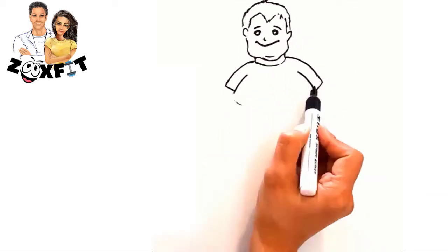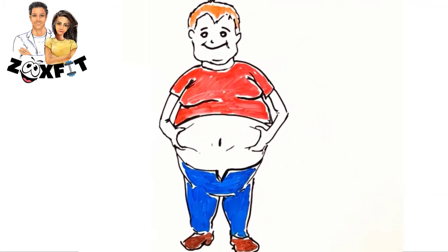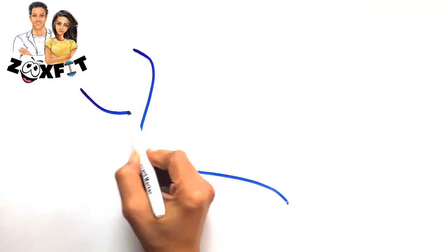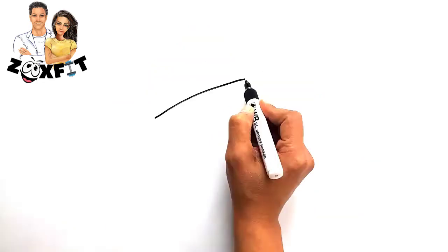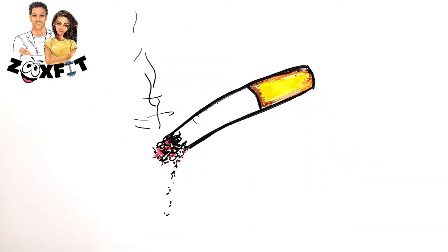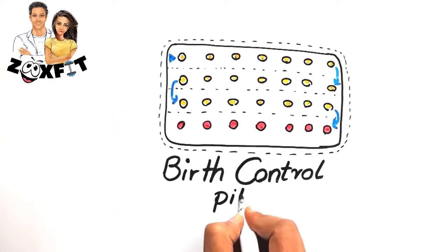4. Obese people are in danger of blood clot. 5. Pregnancy increases the chance of blood clots. 6. Family history of blood clots. 7. Smoking. 8. Some birth control pills contribute to blood clots.